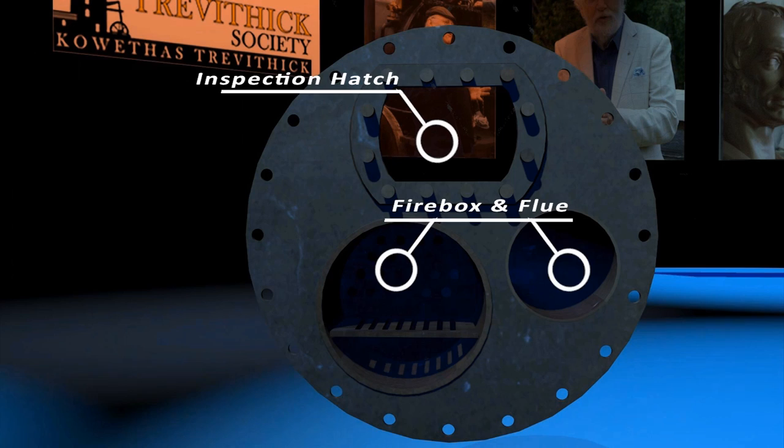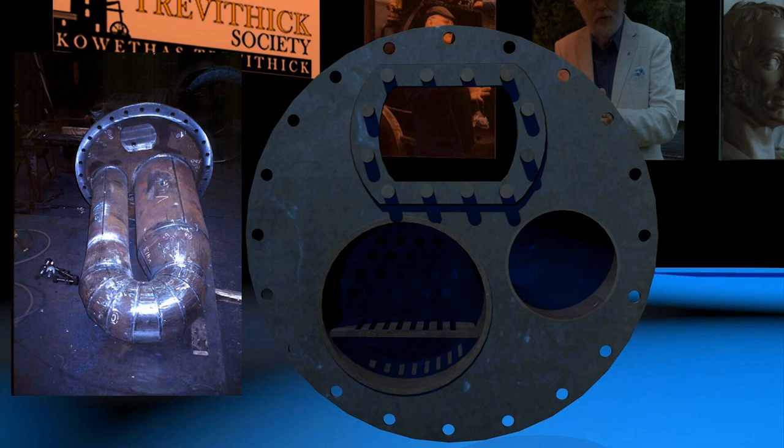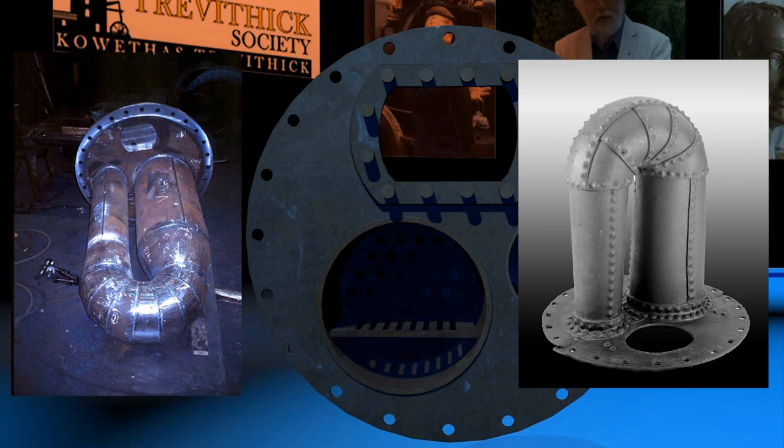And here is a photograph of the same component manufactured in the mid-1990s. Notice how all the different segments are welded to a very high standard. Now take a look at how Trevithick had to build his with nothing more than rivets. This is engineering at its most basic, and yet at its very best, as this had to be watertight even under the extreme pressures within the boiler itself.